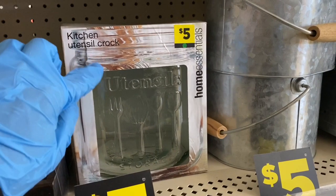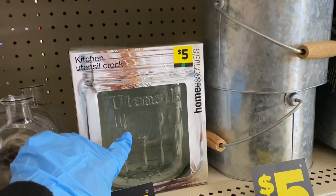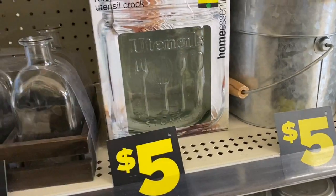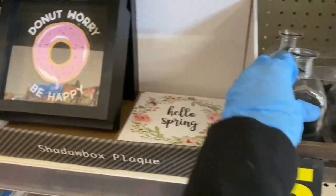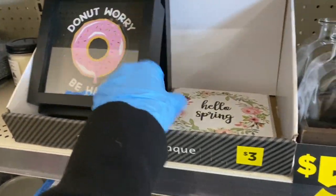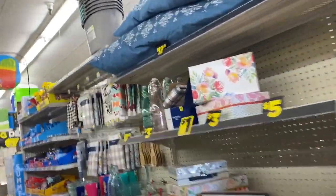And then what is this? The utensil crock. That's $5. I never noticed that before, guys. That's nice. Then you have this. I don't think I noticed this before either. This is $5. Then the don't worry, be happy, and Hello Spring. Then you have the mason jars down here. Okay, guys, so that's what we have here in home decor.